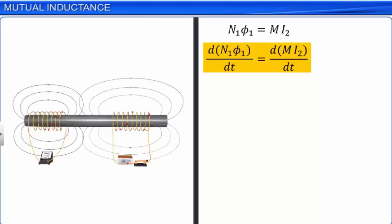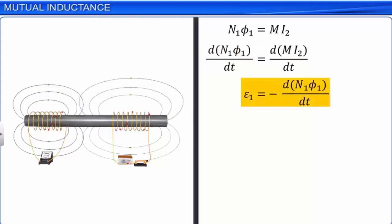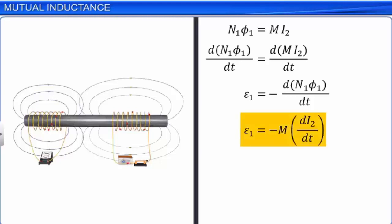The EMF induced in coil C1 is given by E1 is equal to minus d(N1 Phi1)/dt. This implies that E1 is equal to minus M di2/dt. Remember, only flux and current change. Hence, M is a constant. This equation shows that a varying current in a coil can induce EMF in a neighboring coil.